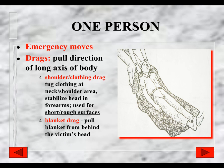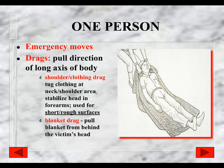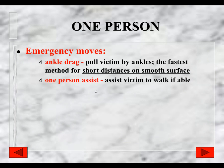This is something you want to do only if someone is in imminent danger, and if we left them as is, they would be likely to die as opposed to maybe having some increased paralysis. So we only do a one-person drag if we absolutely have to. We can do an ankle drag. And sometimes patients can help us. If they have a broken leg, we can support them on one side and get them out of the way. However, if we have to drag a victim, we only want to pull them as quickly and as short of a distance as possible, because we want to be sure that we're not doing more damage if possible.